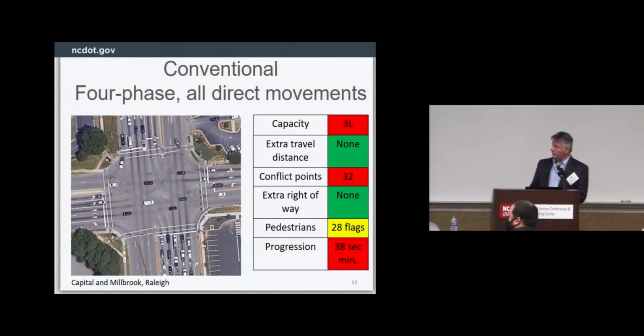Here's the comparison. Four-phase conventional design. I have the unhappy task of driving through Capitol Millbrook most every day on my way back and forth to work. Don't recommend it. Let's not build any more like it.